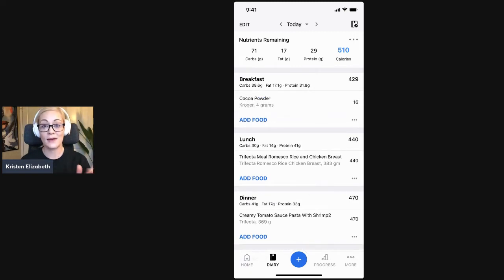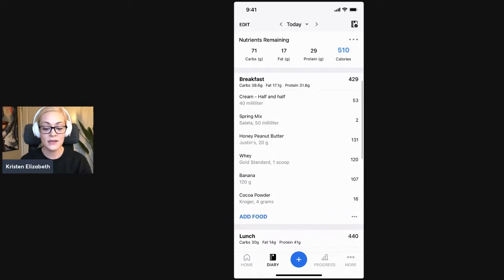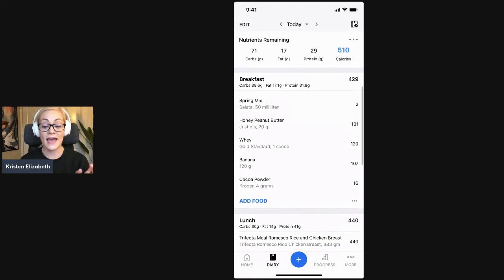But in reality, I would say first track your protein, then track your vegetables, then add the rest. Okay. 500 grams of vegetables daily is a recommended goal. 300 grams of fruit daily is recommended. Okay, great. So now I have 29 grams of protein left, 17 fat, and 71 carbs. Sweet. Okay, I have a lot of carbs left.